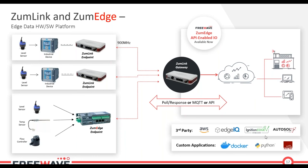And on the right-hand side here, continuing our discussion about the topology, ZoomLink can publish directly to the cloud. It could be connected to network infrastructure, corporate infrastructure. It can publish to the cloud. It's really flexible in those types of topologies. As long as there's Ethernet or serial, we can make a connection with the ZoomLink network.